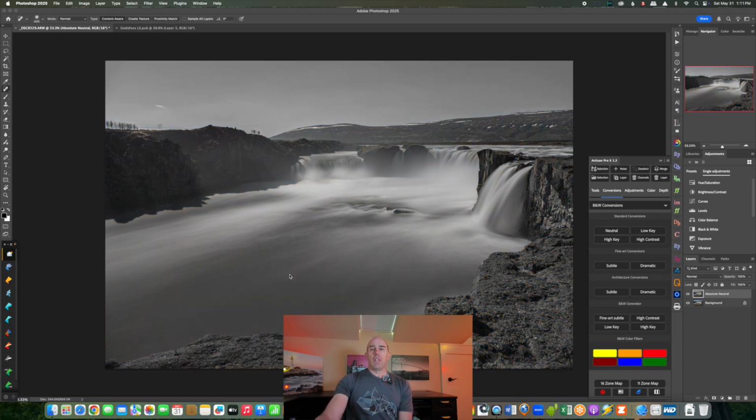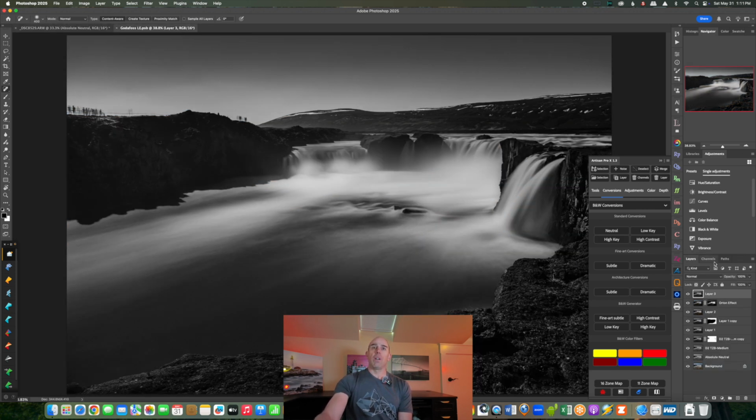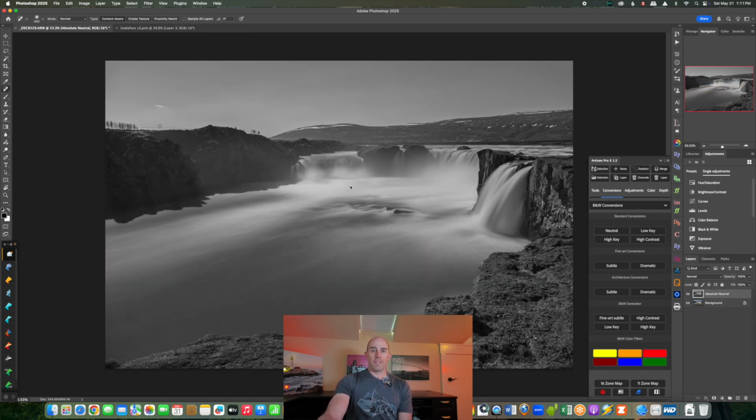The advantage of using this is if you need to make luminosity masks, whether you make them from this one or from the color image, it doesn't matter. The luminous values are still the same. I've got all my masks I want to use on this one here. First thing I want to do is work on the sky.